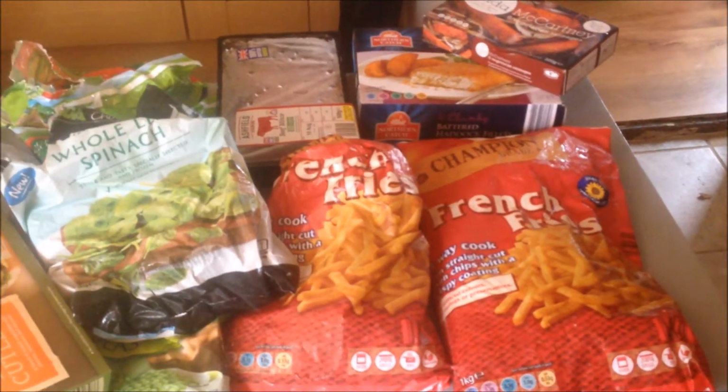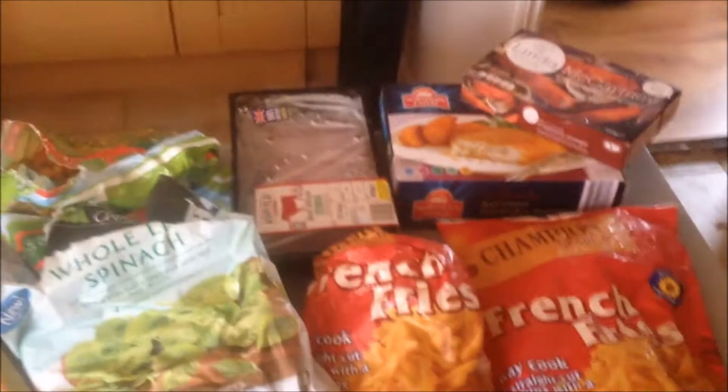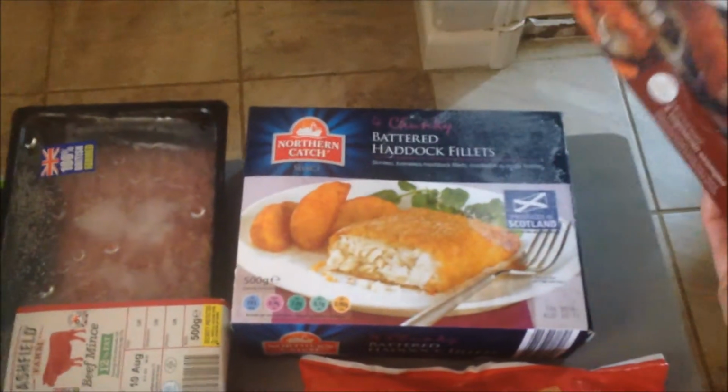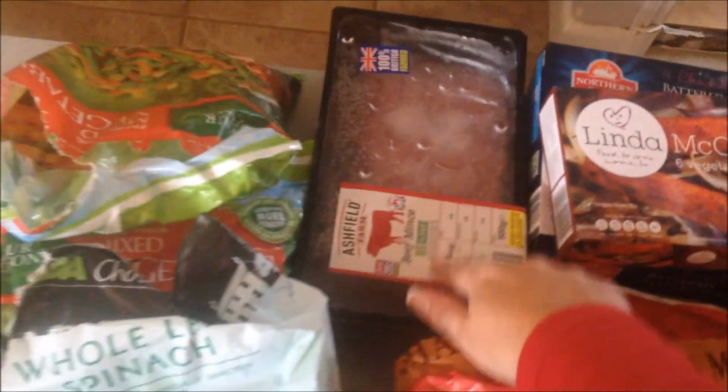Okay, the freezer raid was actually more successful than I thought. I thought I had nothing in there. I really thought it was just bare, but I found a bag and a half of french fries, really unhealthy, but I'd give them to the kids for lunch. And I found some breaded fish. Oh no, they're battered. Some vegetarian sausages, some mincemeat. I found 2 bags of vegetables and a little bit of spinach. I found a little bit of peas.